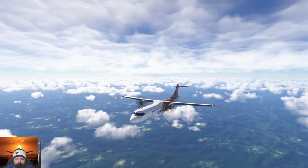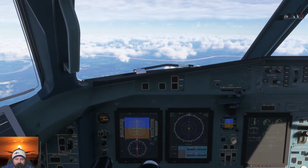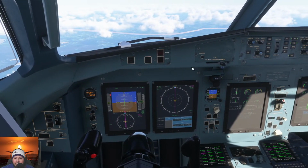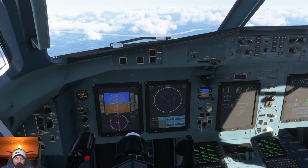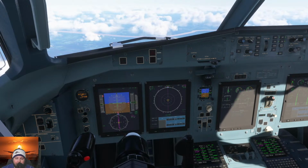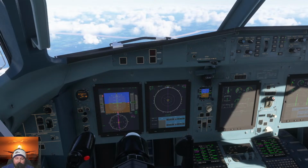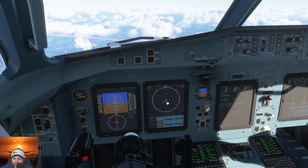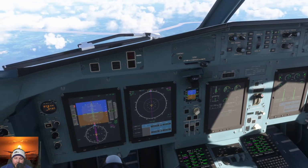One day maybe I'd like to see them make the engine sounds a little better in this airplane. It doesn't look like we're going to be using VNAV for descent. VNAV is starting to go down. I mean, we can always start our descent now. Well, let's do that actually. What does it say in here? 15,000? Nah, we'll hold off on our descent.